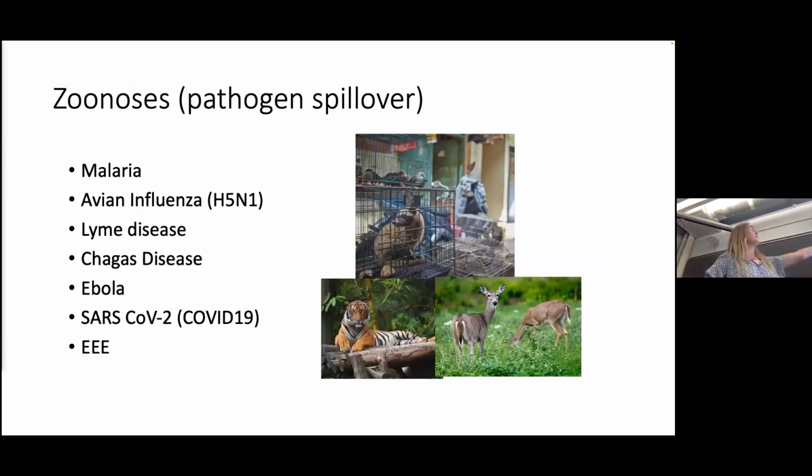We're all pretty familiar with these pathogens that spill over into humans, these zoonoses. We all know about malaria, avian influenza, which is now in the US, now in our dairy cows. Lyme disease, Chagas disease, Ebola, SARS-CoV-2, COVID-19. That's a spillover from animals into humans. And then, fantastically, it spilled from humans back into animals. So zoo animals are getting it from infected zookeepers, and now white-tailed deer across the United States have SARS-CoV-2 viruses circulating among them, which spilled over from humans.